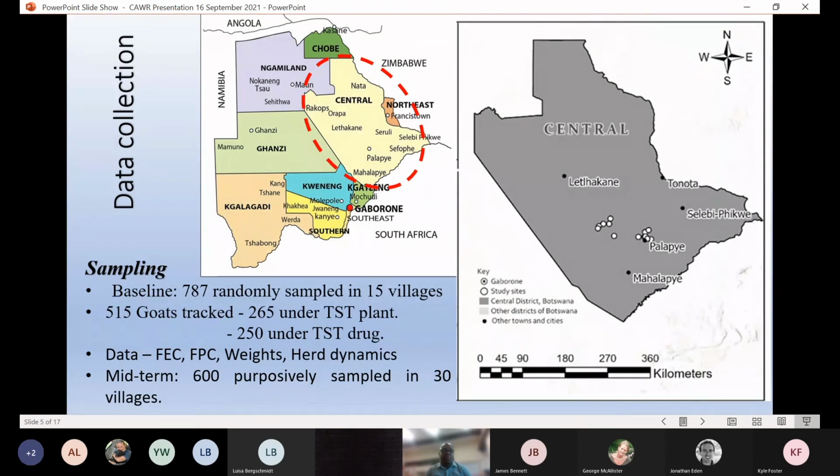In terms of the data that I'm going to present today, it's mainly focused on central Botswana, particularly in the Palapye and Serowe areas. And in terms of data collection, we did a baseline with about 787 smallholder farmers randomly sampled from 15 villages. And then from that, we've got about 515 goats that we've tracked over the past 2 years, which are divided into half, about 265 under the targeted selective treatment plant option, which I'll explain, and then also 250 being under the targeted selective treatment drug option.